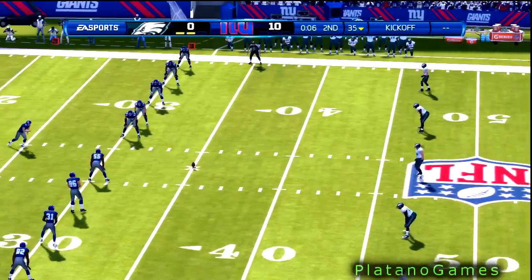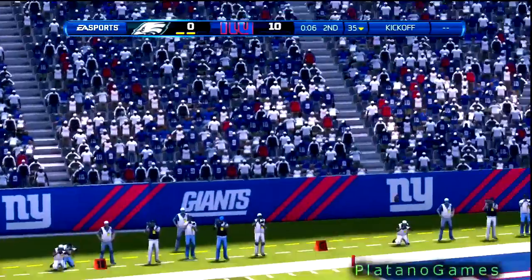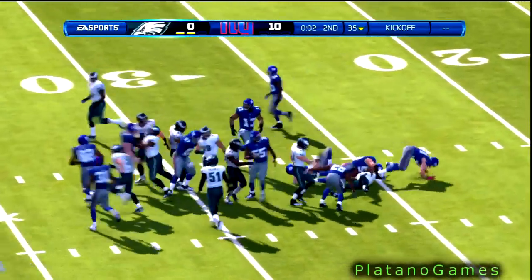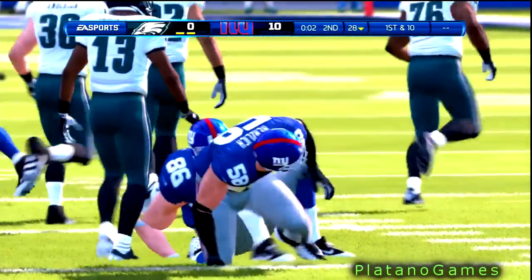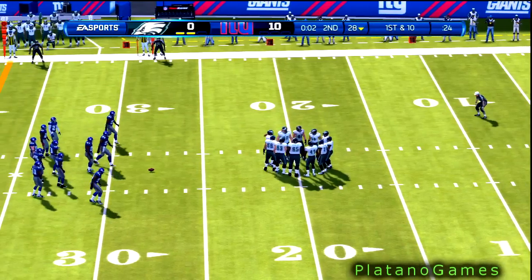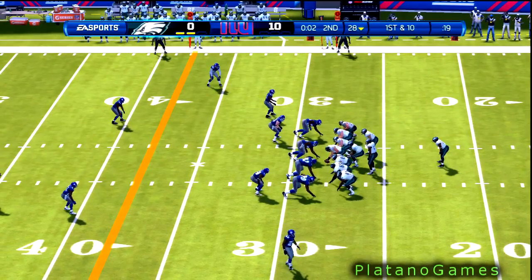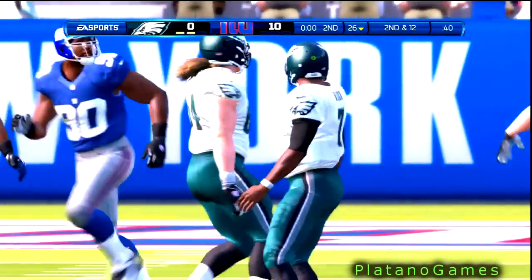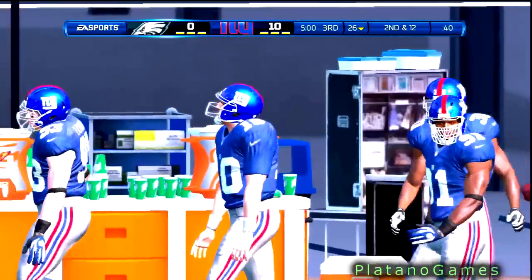Ready to step up and send this one down to the end zone. Down at the 28-yard line. This will be the last play before halftime. That's the end of the first half, and we'll be back in a moment with the first half analysis.